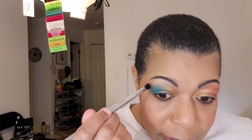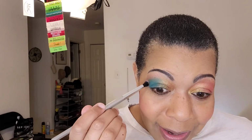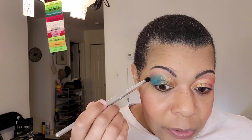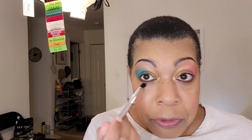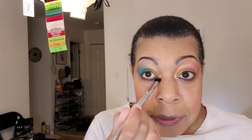So I'm going lightly just on the top edge of the blended area. Oh, okay. This palette surprises me all the time. And we are going to bring this one over to right here. I'm still going lightly because I don't want it to get muddy and I also don't want to mess up the blend. I like it. Same brush. I put some more on here and I tapped off. And that's going under here. Done.